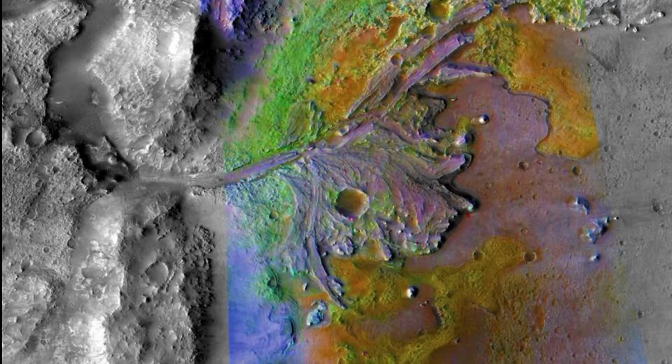Here in close-up, we see that branching delta that formed in Jezero crater from the mud, silt and other flows brought down by the inflowing river through the breach in the crater wall and fanning out onto the crater floor. It is in these deposits that we might find evidence of ancient microbial life.